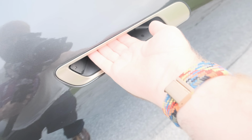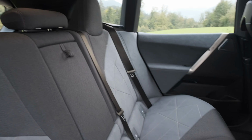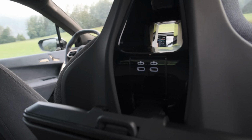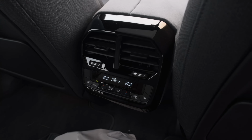Door handles, they don't move, they're just micro switchy things on the inside. Sorry, I've got some of my stuff in there. It's very airy feeling, and it's got this lovely light blue cloth. This is a German spec car, so you've got business suit hangers, USB-Cs in a sensible place up there, so if you're using this table for your laptop, you can charge off there, heated seat controls, climate controls.